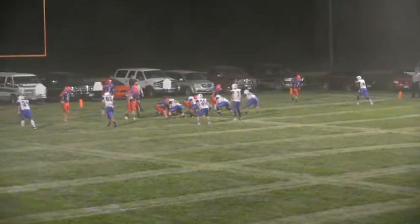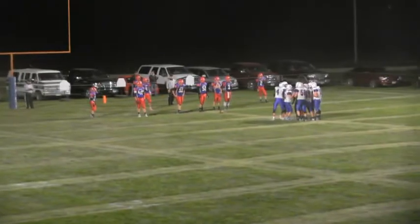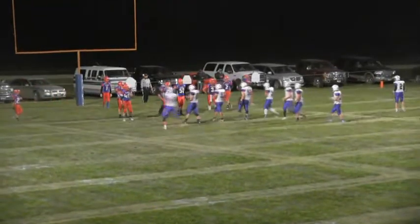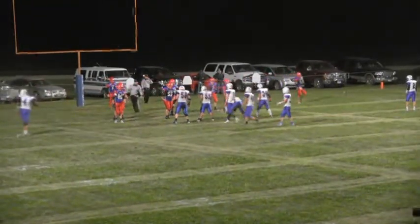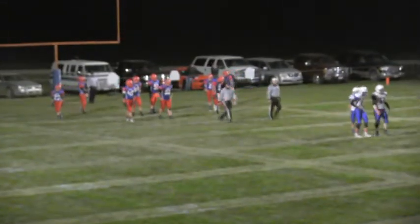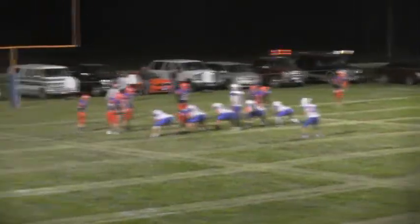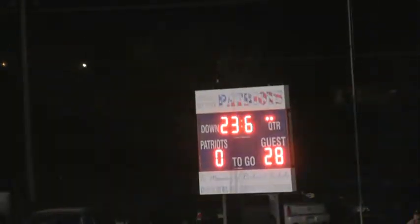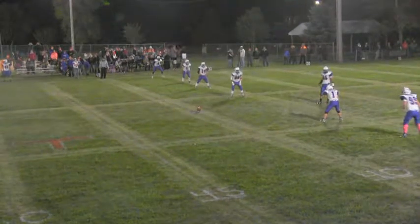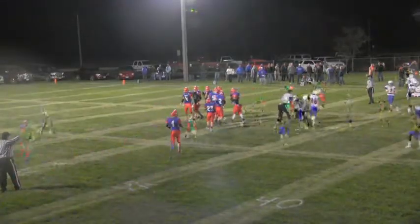Out of the shotgun. Handoff to Evangelisto. Finally tripped up over on the far side by Hamilton. Hamilton down at the 26-yard line of the Patriots. And again, sticking with the no-huddle offense here now, the Monarchs looking to pass. Complete. Pass complete. Gilborn. Into the end zone is Danzen Gilborn.